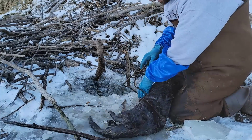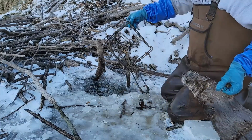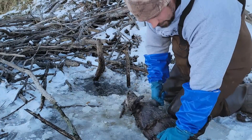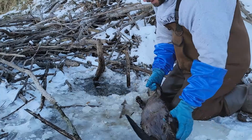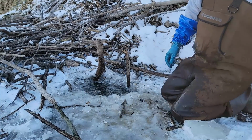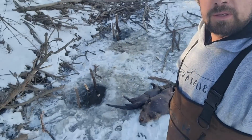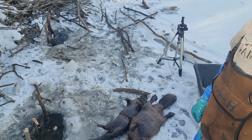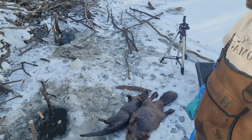Get him out of the trap here, that'd be great. There we go. It's a nice otter, nice sized otter anyway. That nice big beaver and a nice otter. Love it. Well, we can't complain at all. Nice sized beaver and a nice big otter.